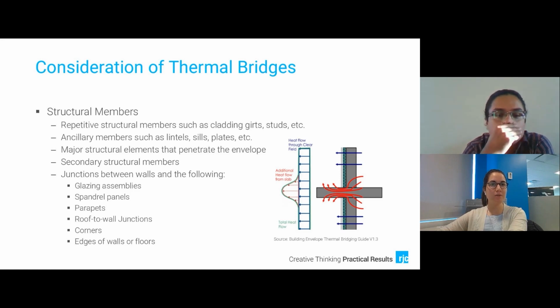You must take into account the effects of the structural members. So what does that mean? It means pretty much everything that intersects with your insulation. So structural members, both major and minor: cladding girts, studs, lintels, sills, and then major components such as slabs, even minor ones such as conduits. And then you have to take a look at interesting geometry around your building. You have to take a look at corners, parapets, roof-to-wall junctions, as well as where your fenestrations meet your walls. Everything must be taken into consideration.